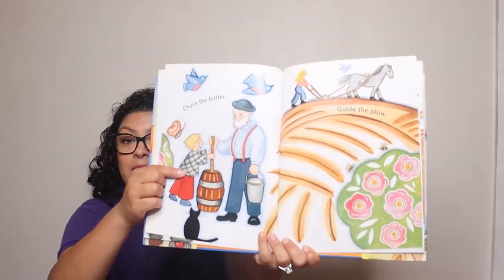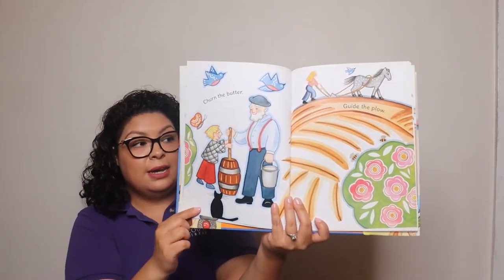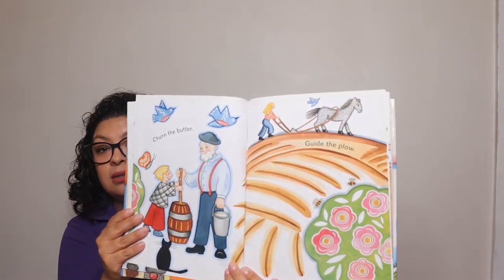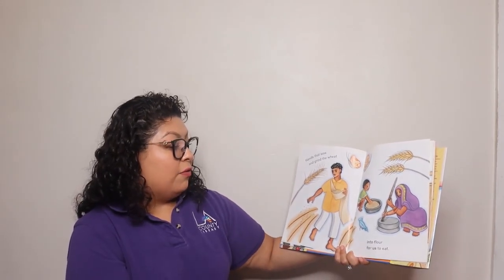Crunch the butter and guide the plow. Oh, they're making butter. This is the way that they used to make butter back in the day. And they're plowing the ground. Hands that sow the grind the wheat into the flour for us to eat.